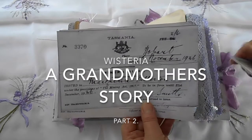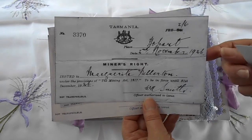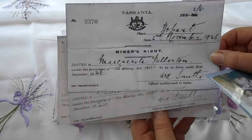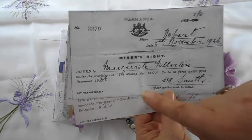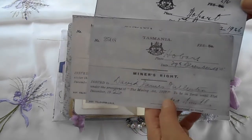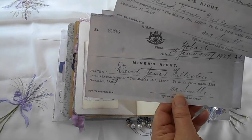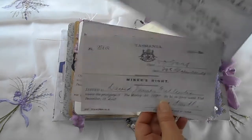So this is the Miner's Rights. This is Marguerite Fullerton's Miner's Right, and that was given to her in December 1926. Well, that's when it came into force, so it's actually issued in November 1926, but for use from December 1926. And her husband, David James Fullerton, has two here, December 1927 and December 1926. So he had 2 years of miner's rights.